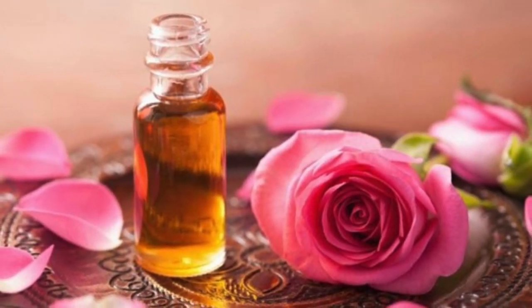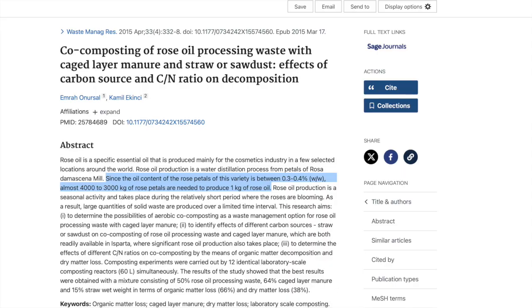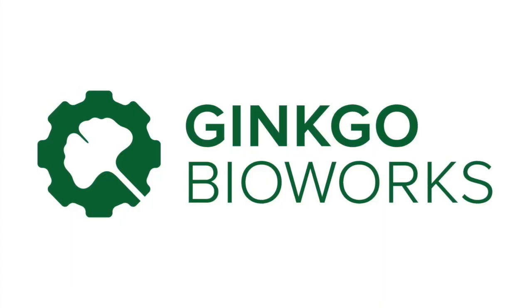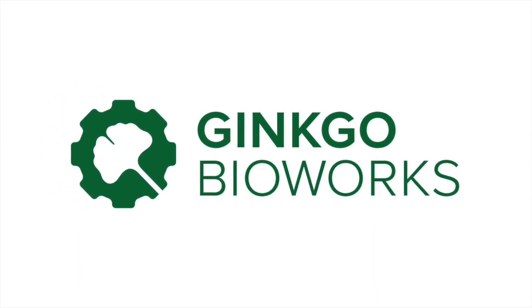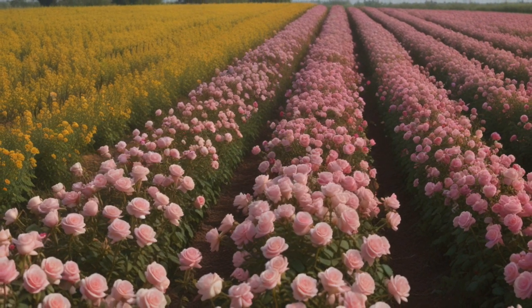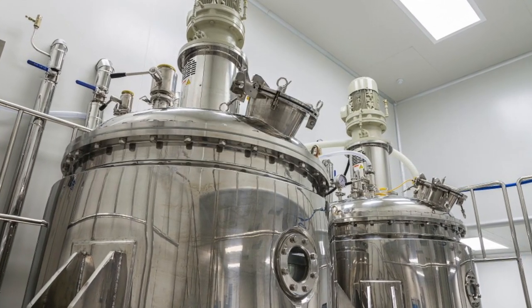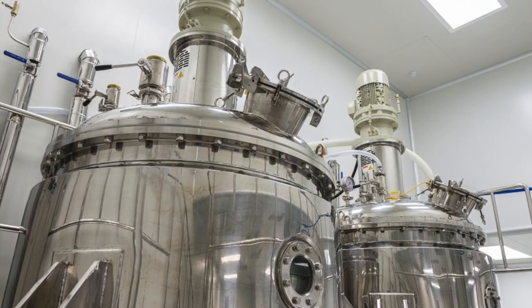Similarly, rose oil, used in countless fragrances, typically requires over 3,000 kilograms of rose petals to produce a single kilogram of oil. Companies like Ginkgo Bioworks are engineering microorganisms to produce the same aromatic compounds through fermentation, eliminating the need for vast flower fields and the associated water use and pesticides. This shift from agricultural to fermentation-based production offers remarkable stability and resilience. Unlike traditional crops, vulnerable to droughts, floods, or pest outbreaks, fermentation processes occur in controlled environments, unaffected by climate conditions. This stability becomes increasingly valuable as climate change disrupts traditional agricultural systems.